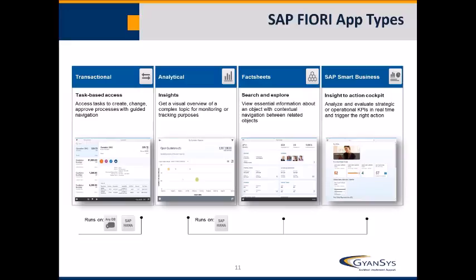So these are the kind of apps that you can get started on your current landscape by just bridging a few gaps that might be seen between your infrastructure versions. And then once you've bridged the gaps, you can really get a head start into working on Fiori for these kind of apps.